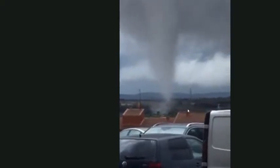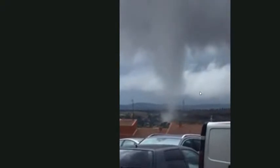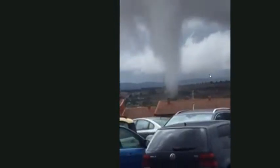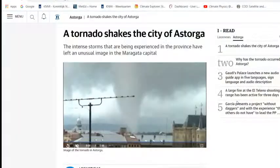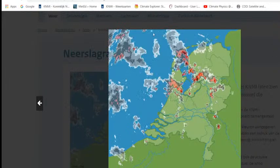This shows how dangerous the conditions and atmosphere are at the moment, and I wouldn't be surprised if we get a report of another tornado in Spain later today, or even a report of tornadoes within the Benelux, or especially the Netherlands, as the risk is the largest at the current time.